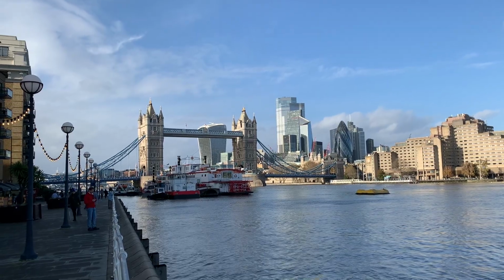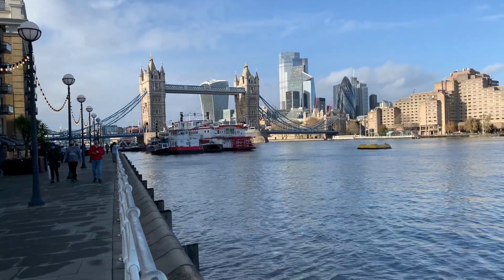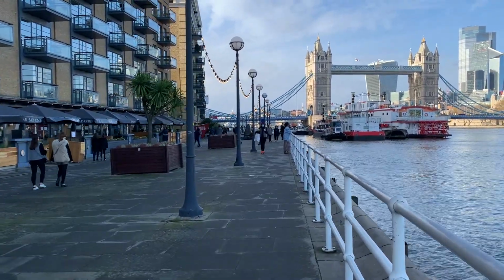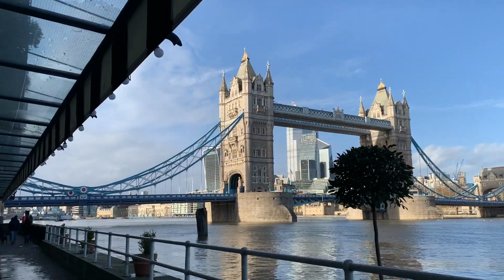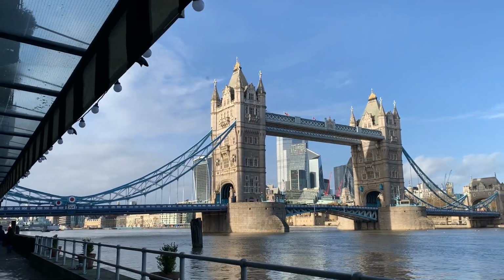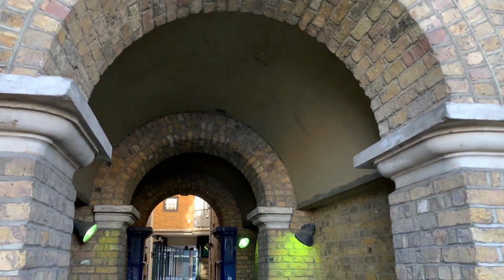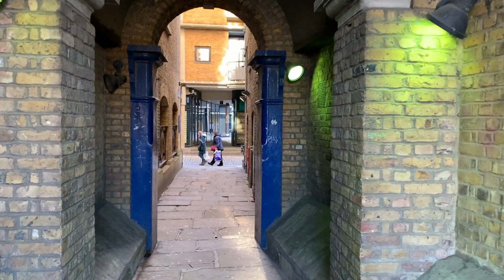Soon you'll find yourself on the Thames. There are great views of Tower Bridge here, and lots of fun restaurants along the way. A narrow passageway will take you back to Shad Thames, where you can continue your walk until you get to City Hall.